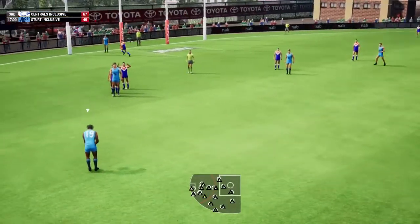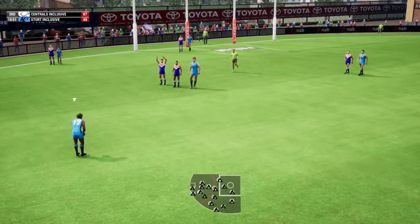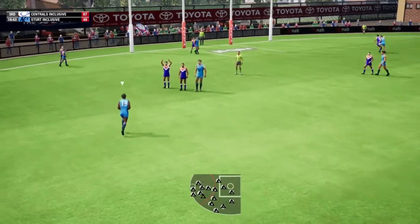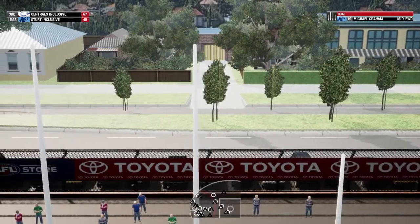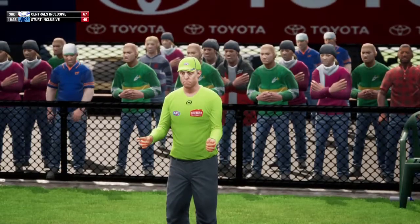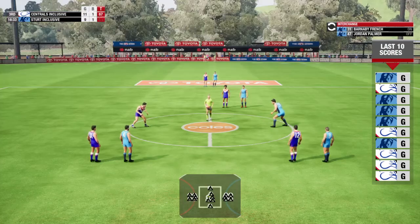Putting this one through would give the Blues plenty of confidence. Lining up on a bit of an angle here is Flash. Give it on. He takes aim. He delivers with a drop punt. Gets his first. He loved that one. The Blues bring it back to under 3 goals.